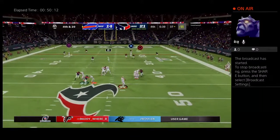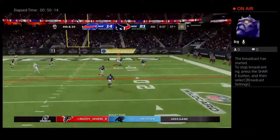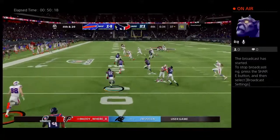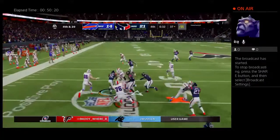Now Allen, got to have this one. He'll rifle this one deep right side. And it's intercepted at the goal line. Picked off by Jimmy Moreland.